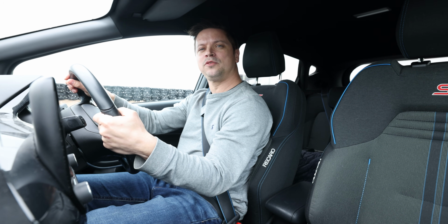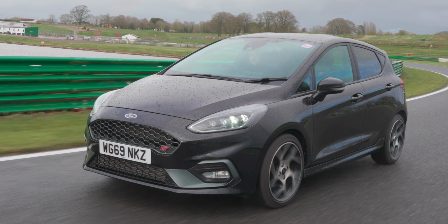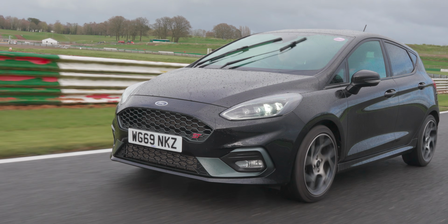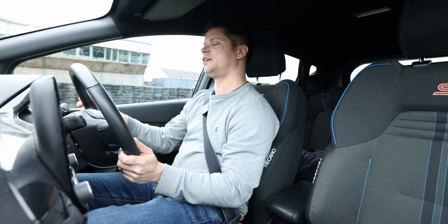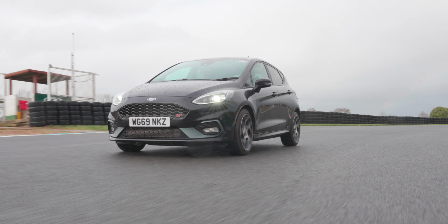You go into a corner, you just nail it and it picks up straight away, there's no lag, it's just instant power. Such a nice thing to drive. None of that turbo lag of old, just really, really impressive. And not only is it a fast engine, it's a clever engine too.